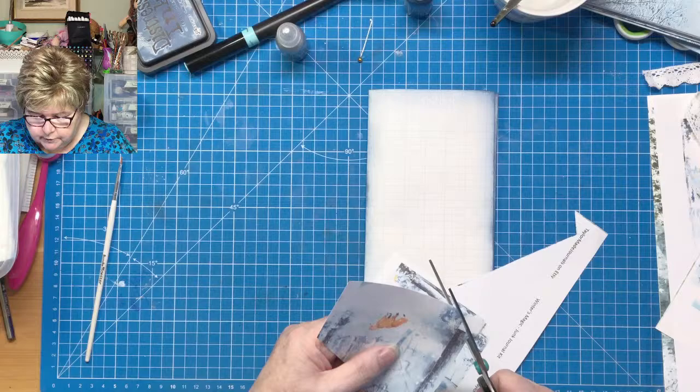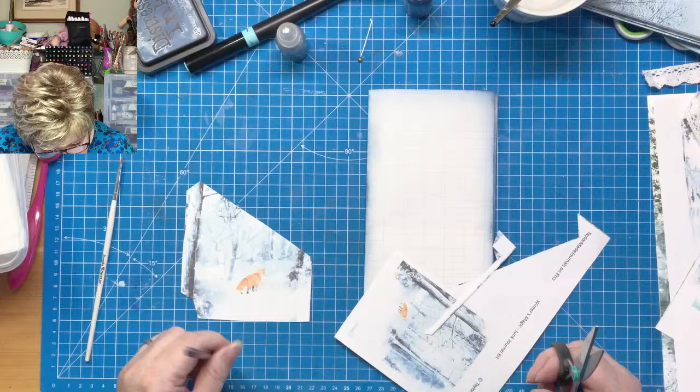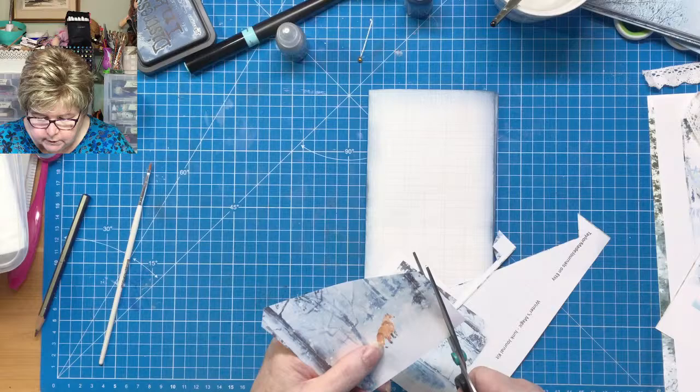I'm just going to cut that at a bit of an angle, like so, and I can't see where that is. It's there, I think. So I'm just going to cut that at an angle to there, and a different angle out.